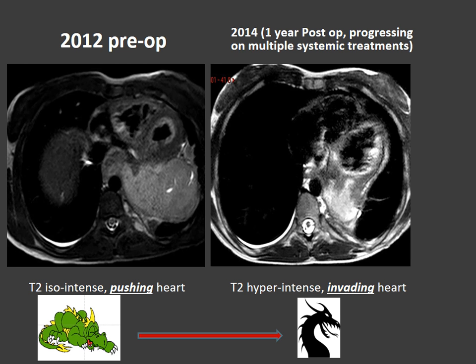And so we go from a debulking procedure, which removes most of the disease, but a little bit is left behind, and over time this tumor goes from pushing the heart to actually invading the left ventricular myocardium, as you can see here on a T2-weighted axial MRI image. So the treatment of choice for this condition is initially steroids, and then our patient was treated with oral steroids and pulse dose steroids.